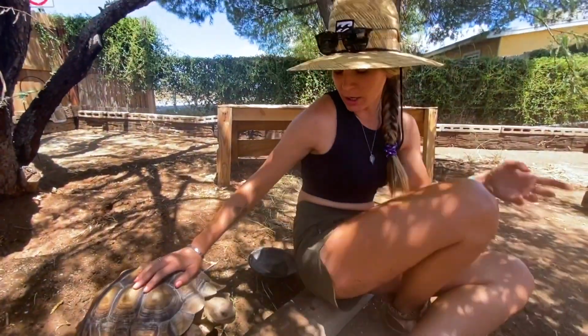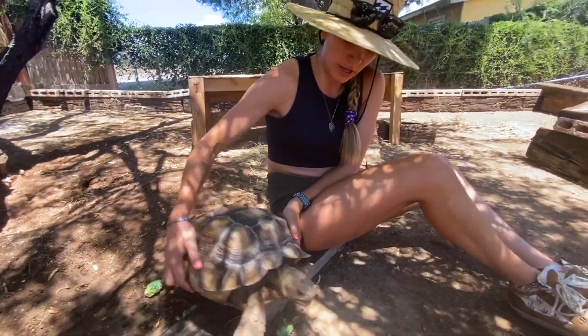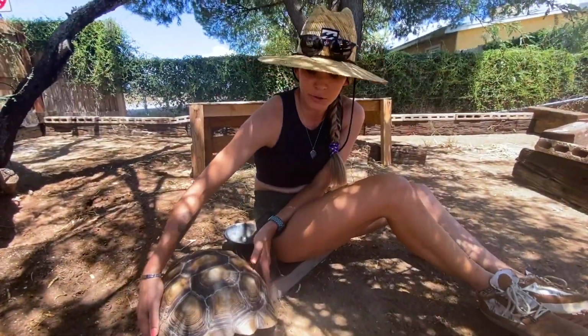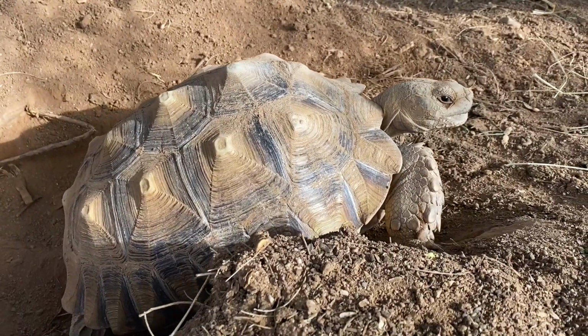These tortoises are from the Sahara Desert, all the way in Africa. They were introduced in the 70s. Now they have habituated themselves into the Sonoran Desert down here in Tucson. So to escape the hot Sonoran Desert heat, they burrow down into the ground, sometimes up to 45 feet deep. And they can go for a long, long ways. But this is to cool off.